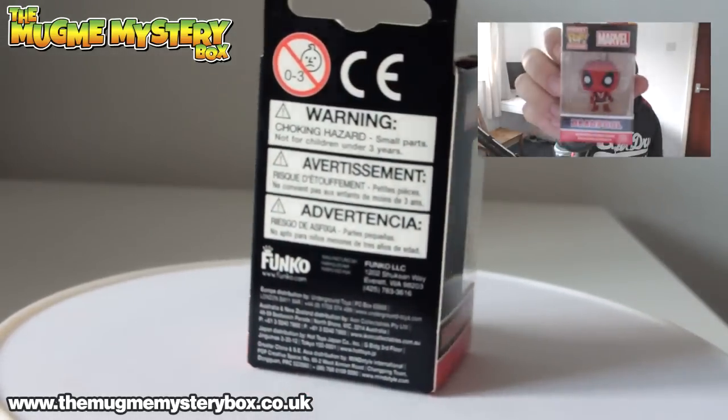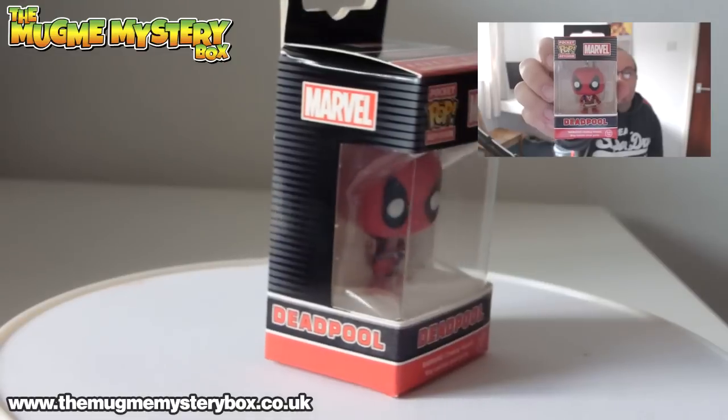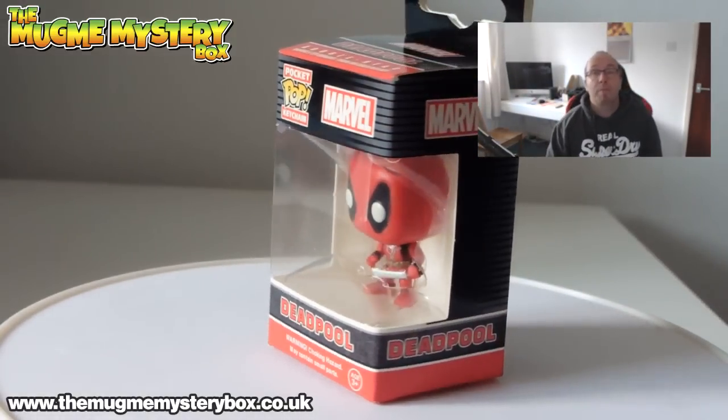It's a really cool little figure. I don't really collect these, but it's cool to have it. I may even use it as a keyring rather than keep it in its box. I may well use that because I really only collect the pop figures themselves. But it's a pretty cool one, yeah. A Deadpool pop figure keyring.